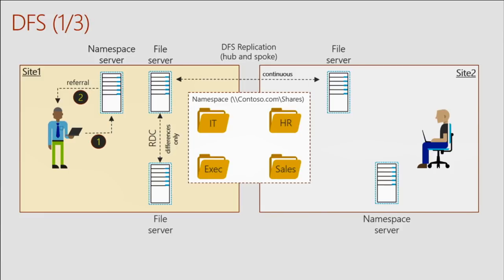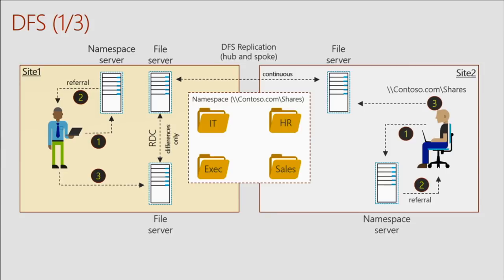Communicate with the namespace server, you get a referral, you go to the file server. It's continuous replication. This one happens to be hub and spoke. They get the referral. I like the name actually, hub and smoke. I like that. That's quite a good name. And that namespace has been replicated to the remote file share.